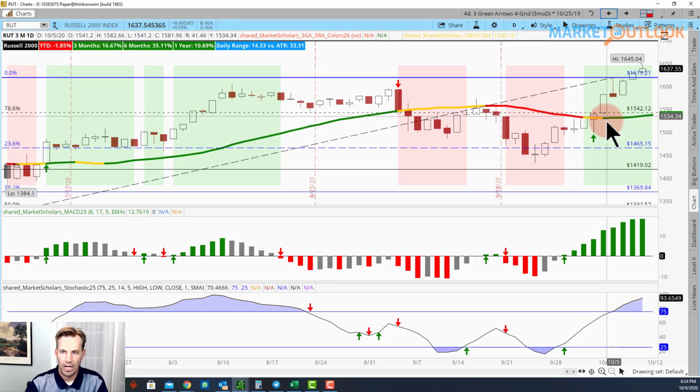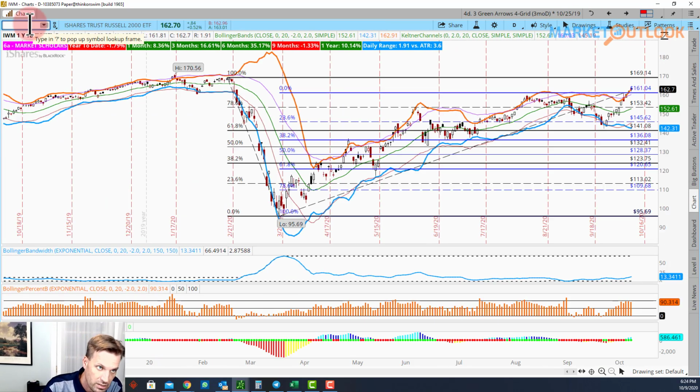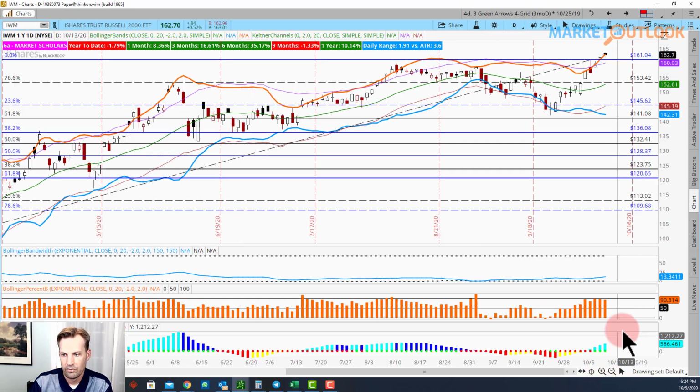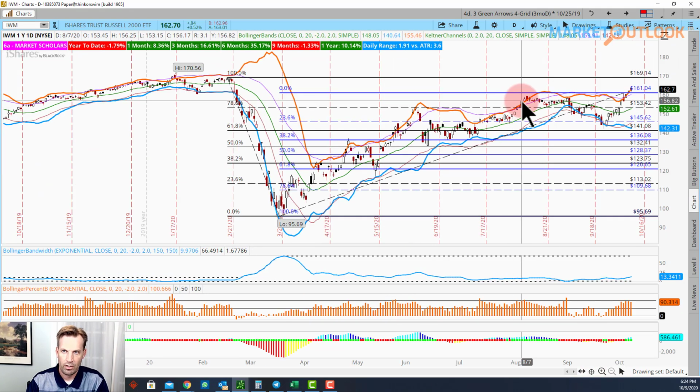The Russell already got that pattern. Here, let's take a look at the Russell, at the IWM. You can see the Russell already got that pattern a few days ago. Nice little breakout pattern. Again, we've seen this before. We saw that breakout here above the Keltners, got a good distance above the Keltners. Same thing here and same thing here, and every one of those times led to volatility.